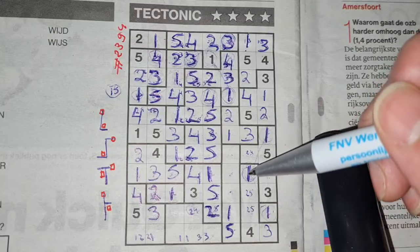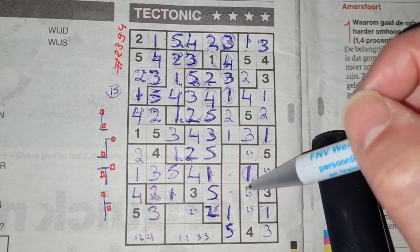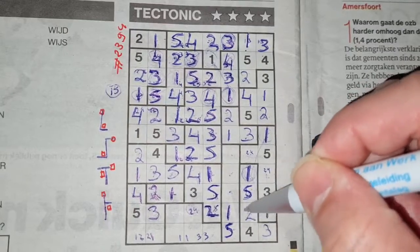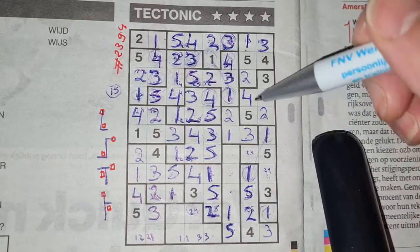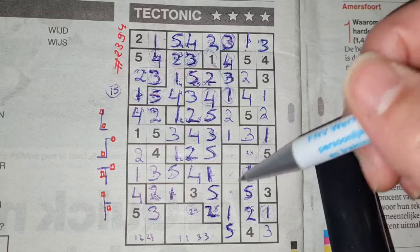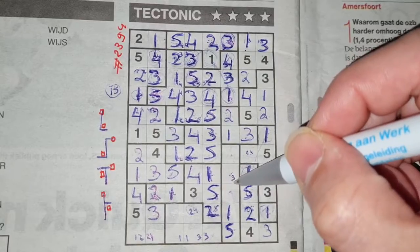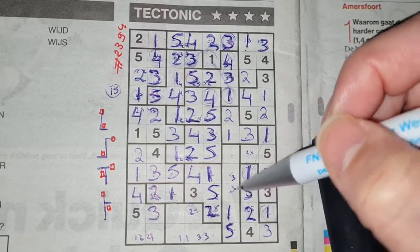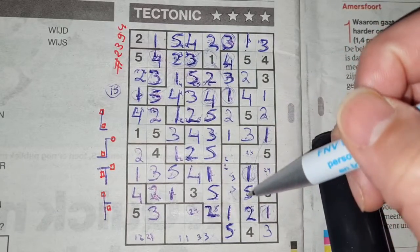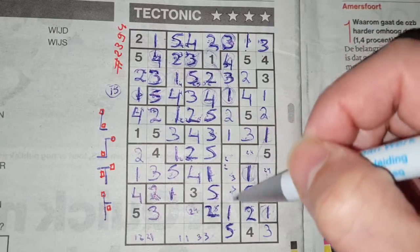Alright. Yeah, a 2 and a 5. We have a 5 there, so no 5 there. 5 should be here. And the 2 goes there. This should be 2 or 4. 2, 4. The 3 is missing, yes. We see a 3 here, no 3 there. So the 3 could be here, could be there. We need a 2, we see a 2 here, so no 2 there, so the 2 could be here, could be there, and the 4 is missing. 4 could be everywhere.